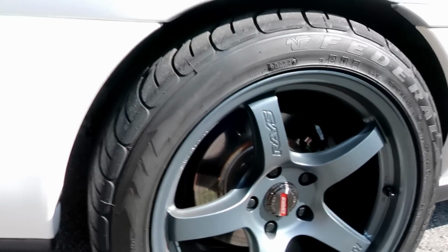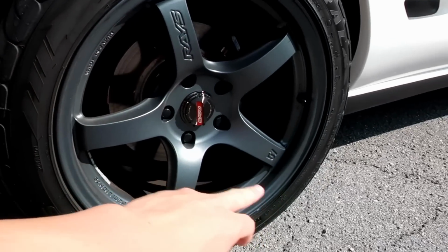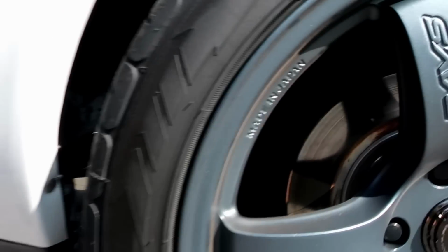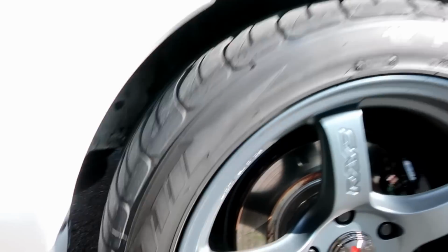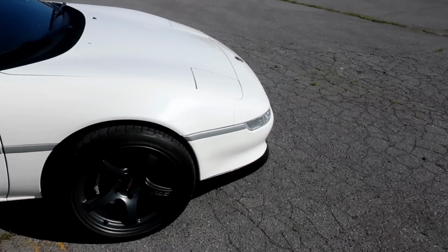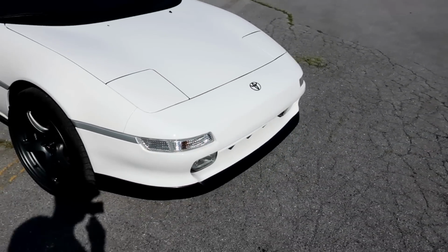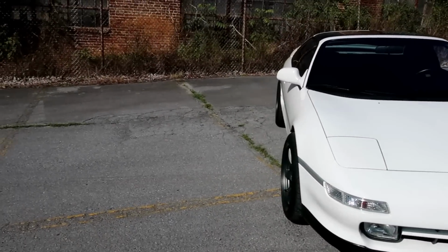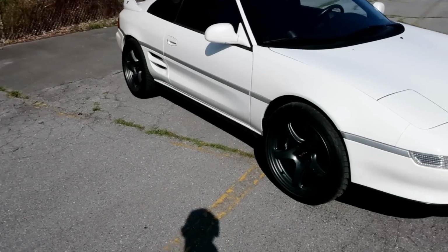What I do love about them though is that the Rays is actually engraved in the wheel, in the 57, so they can tell they're not cheap or knockoff wheels, and it says made in Japan right up here, which I really like about it. It's something that is not knocked off. It's a quality wheel. Unfortunately, my Works don't even have that, which is kind of bothersome to me. I never really liked that about it. But yeah, they fit pretty well. For the price, you can't really beat it.